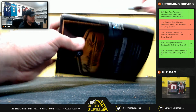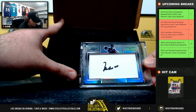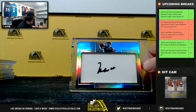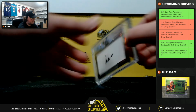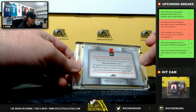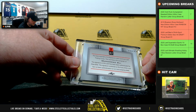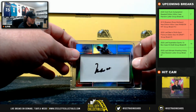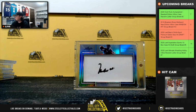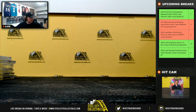And our final hit of the case is an authentic cut signature, Muhammad Ali. And that one's numbered 20 of 20. Certified PSA DNA there. Those are the 6 hits.